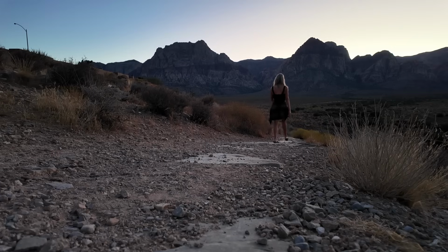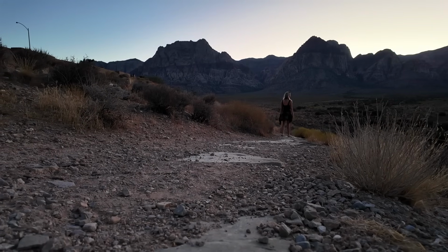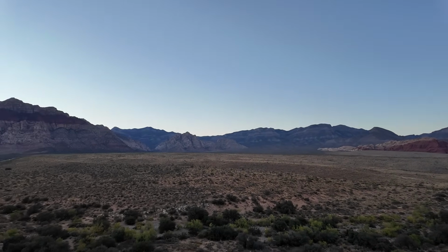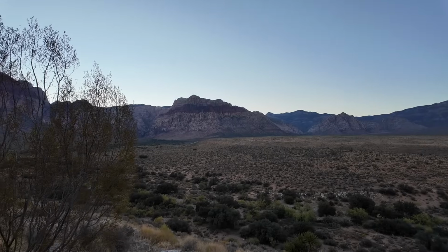You can get a trailhead map. You can learn about the wildlife here. Oh yeah, definitely keep your eye out for wildlife. You might spot a bighorn sheep. There's desert tortoises, or even a variety of bird species. A definite must-do for outdoor enthusiasts, and a nice escape from the strip.